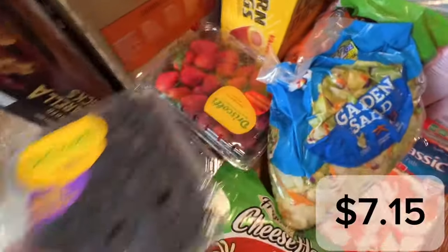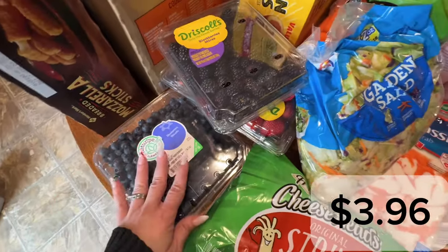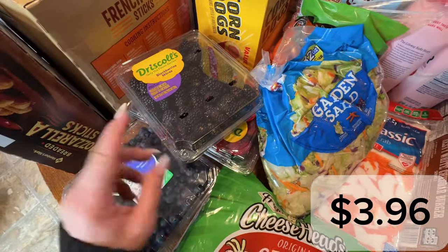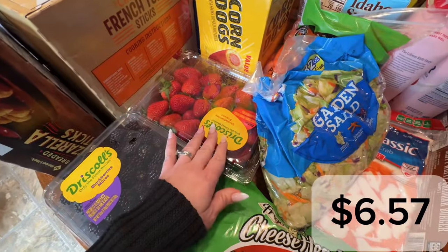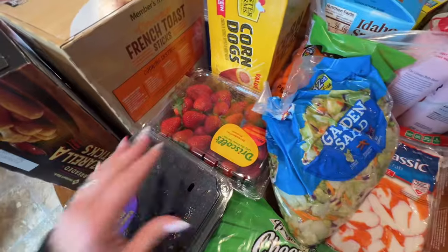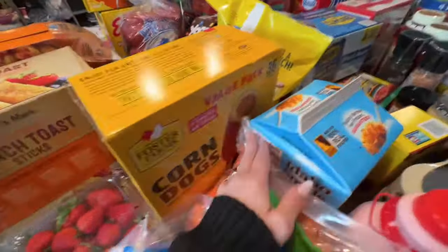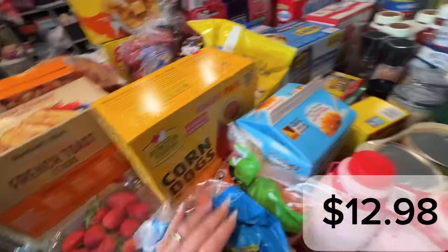We had some blackberries, strawberries, and blueberries. I can't remember the price of these, but I know at Walmart the smaller ones are usually around the same price as the bigger ones at Sam's Club. All right, we got some corn dogs, so 36 of them in there.